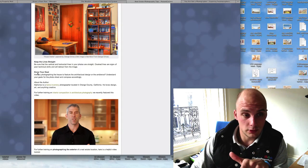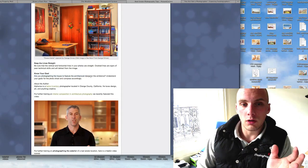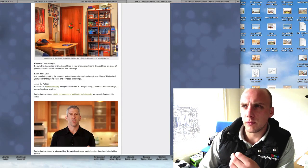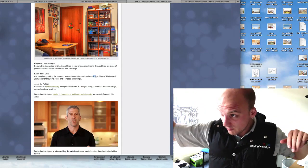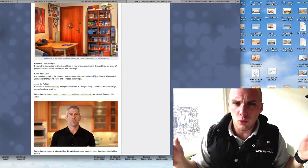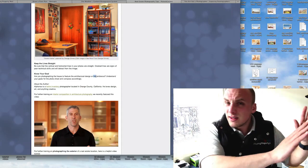Know your goals, so I totally agree with this. Are you photographing the house to feature the architectural design and layout and size of stuff, or the ambience, the feel, the kind of what you want to get out of the house? So sometimes you want to just go, this is the room, you've got it, oh, look at all of it, you've got from there to there, get it all. But other times you might kind of go, I just want it to look like a warm, cozy little house. Let's shoot it from each side of the sofa and showing sofa, fireplace, stuff like that.